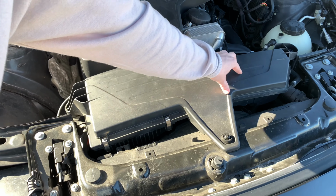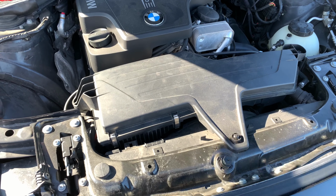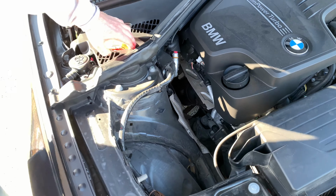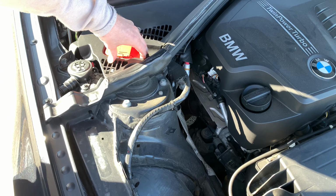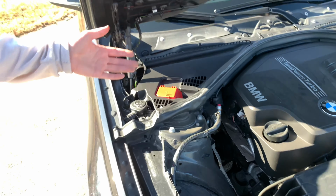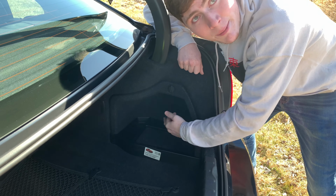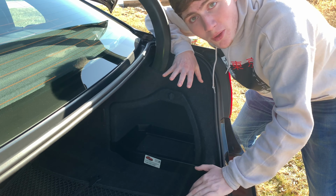And this is just extra padding and also support for it. You can see we have battery cables, and there's something really different. There is something missing out of this engine compartment. Where's the battery? So when it comes to the BMW, you don't get to have the battery in the front.